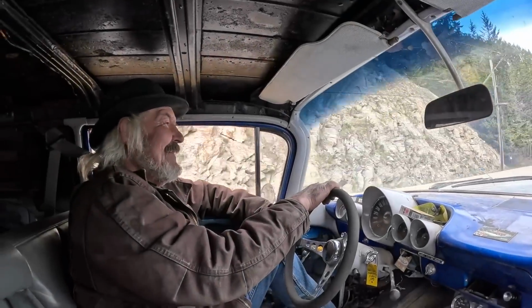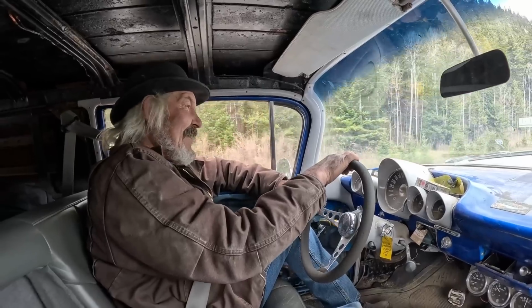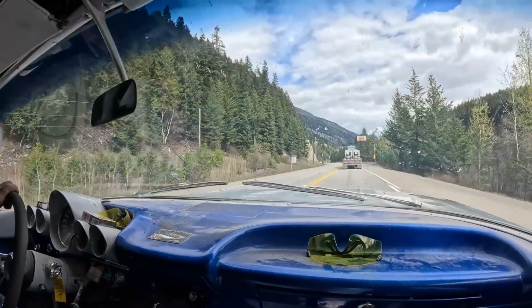Is this a good commute? It's a really nice commute. It is 11 or 12 hours. But man, what a beautiful drive. 2 mountain passes, open highway, except for this giant truck in front of me. But normally, it's a beauty.